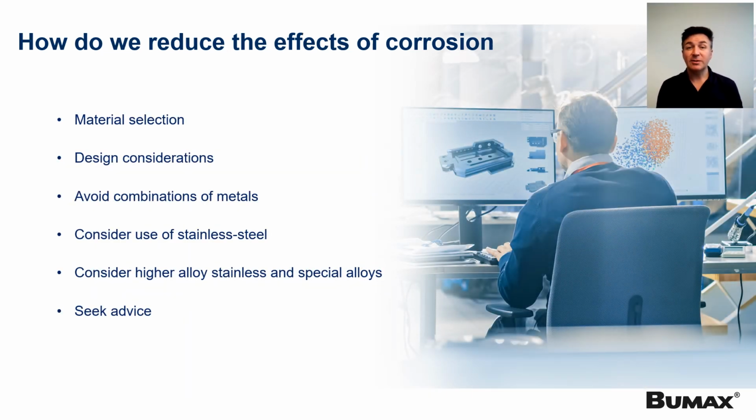To try and reduce the effects of corrosion, we need to give proper consideration to material selection, and to design factors that can ultimately help reduce corrosion. For example, minimize the number of gaps and joints in the assembly, avoid using lots of dissimilar metals, and consider using a higher grade stainless steel that can help combat the more challenging environments. Don't hesitate to get in touch with your Bumax contact for any further assistance, as we would be more than happy to help.